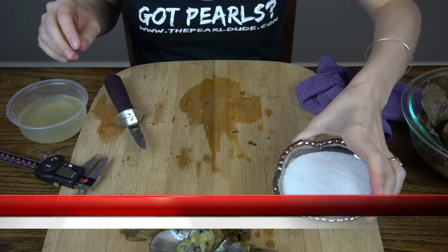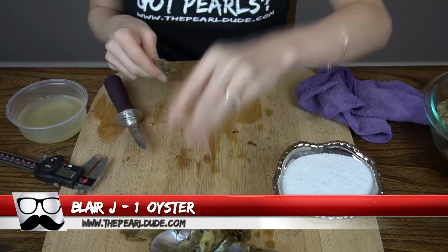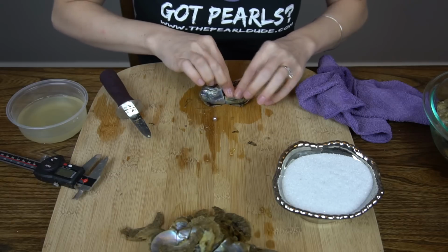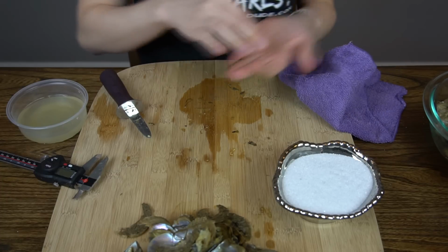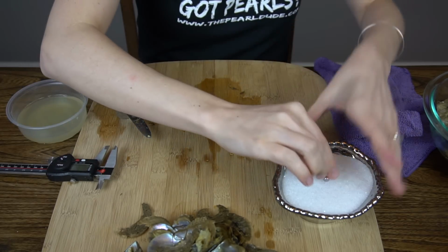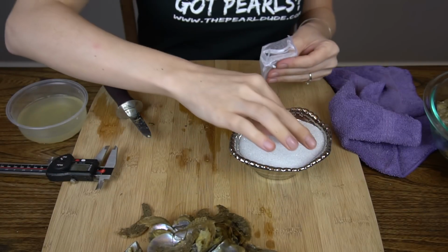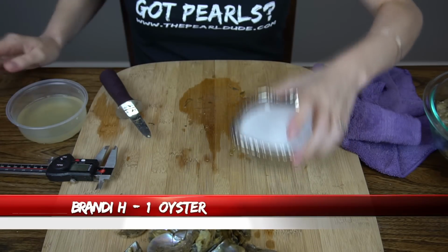Next, we're going to be opening one, and this is for Blair. All right, looks like a purple. It's really pretty. Really pretty purple. All right, congratulations, Blair. Next order is Brandy, and we're going to be opening one.